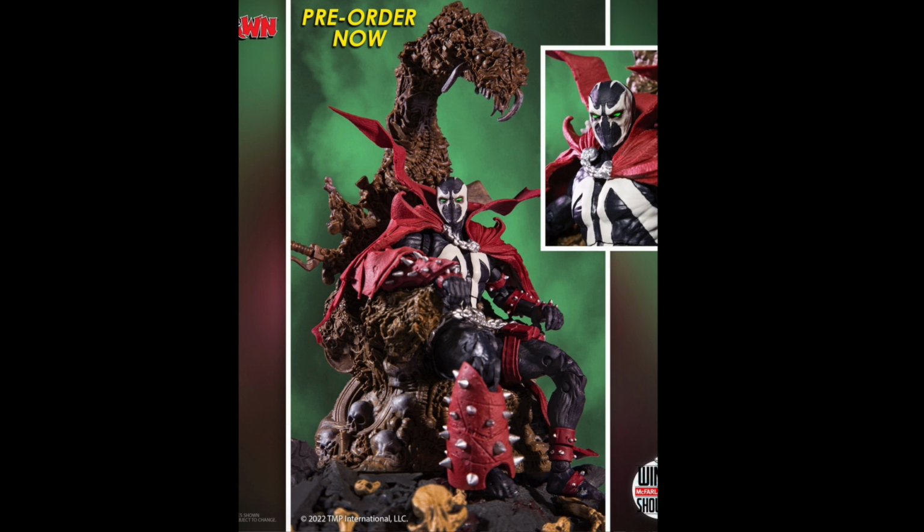And I guess you could still pose him around a lot. There's still a lot of posing to be had while sitting on a throne, but I wish they had some kind of removable cape option. That would have been pretty neat.